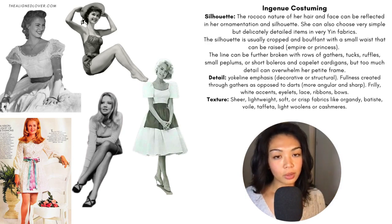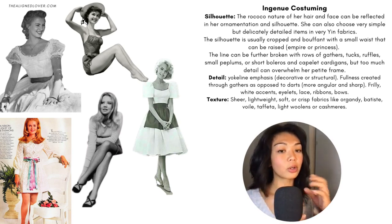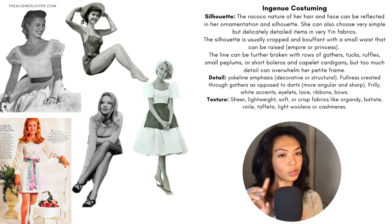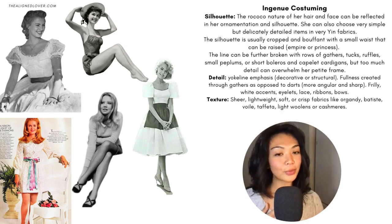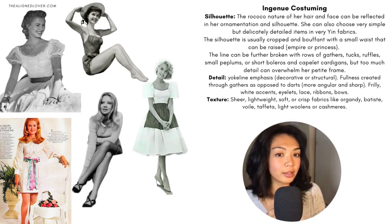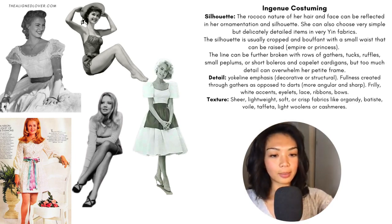They also look great with fullness that's been created through gathered fabric, which takes on a more curving nature, as opposed to darts, which can create a sharper, more linear and angular kind of volume. As for textures or material, keep it sheer, lightweight, soft, and crisp. Organdy, batiste, voile, taffeta, light woolens, and cashmeres are listed as good fabrics.